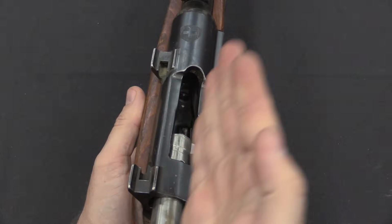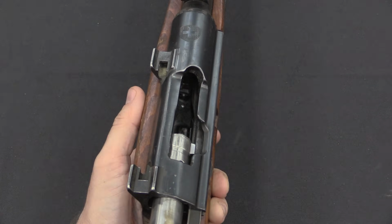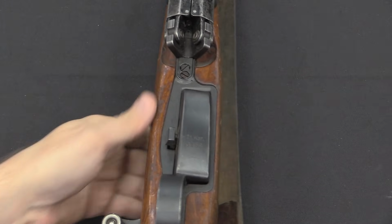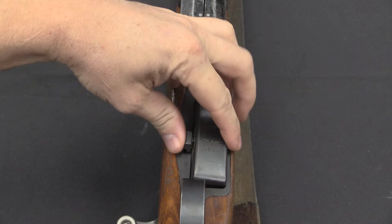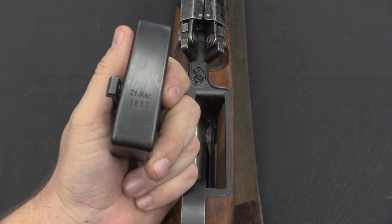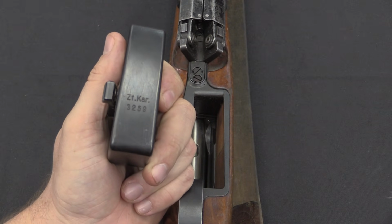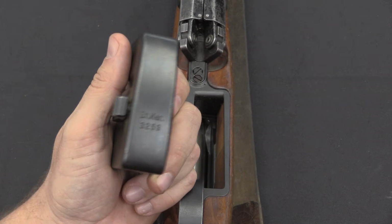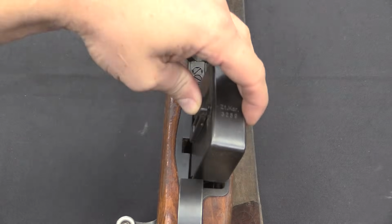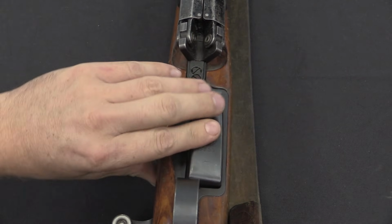So our charger clips go in at an angle and clear the scope. You can see the same thing on the bottom of the rifle here. The magazine goes in at an angle. Now these magazines are marked ZfK for an optical sighted carbine, and they are serial numbered to the guns. I believe these are actually standard K31 magazines.